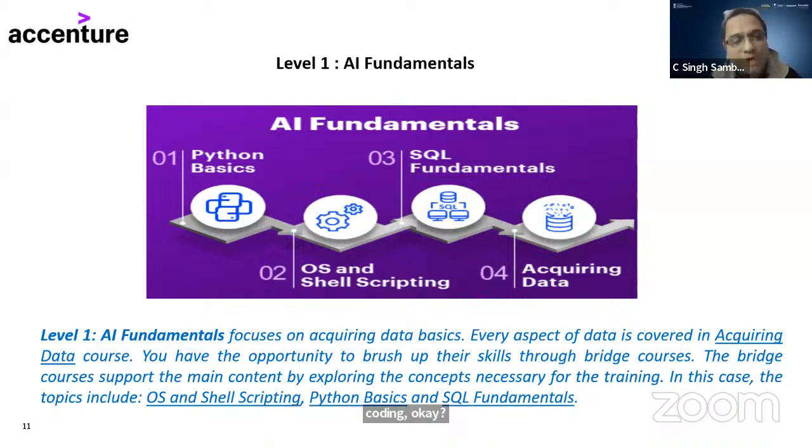Once you are done with Python basic, you move on to OS and shell scripting, then SQL fundamentals, and after SQL fundamentals you are ready for the acquiring data course, the NOS aligned course. Make a point here, guys, that this sequence is something we highly recommend to each one of you, although you can do these courses individually also. That is why we put it here as a slide in sequence: Python basics, OS and shell scripting, SQL fundamentals, and then acquiring data.